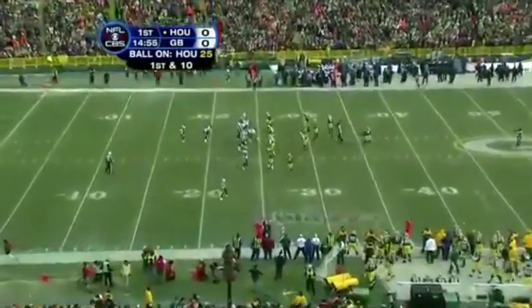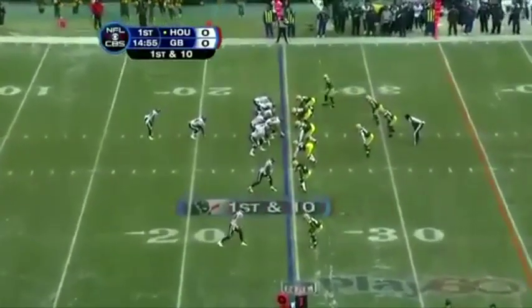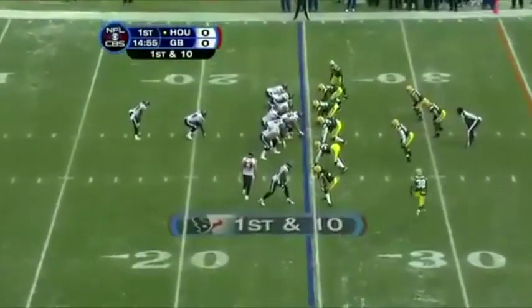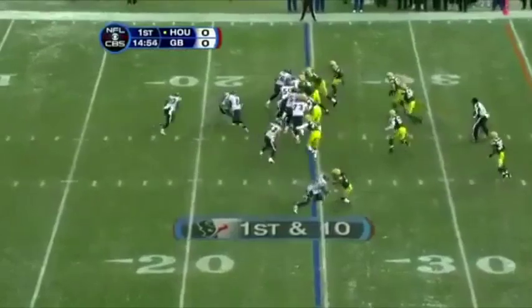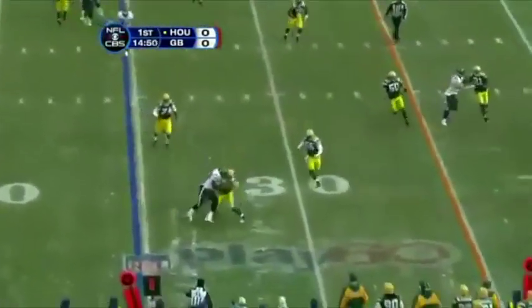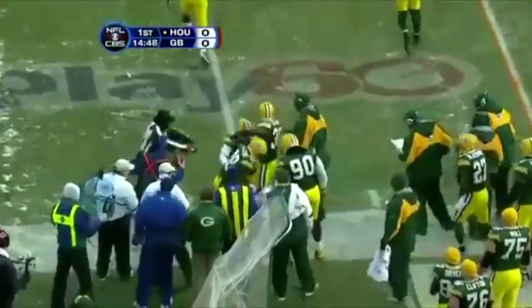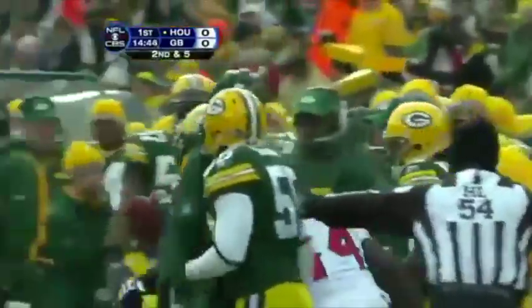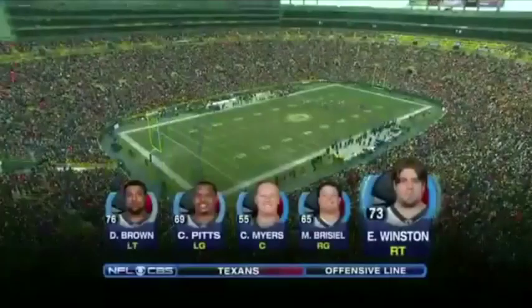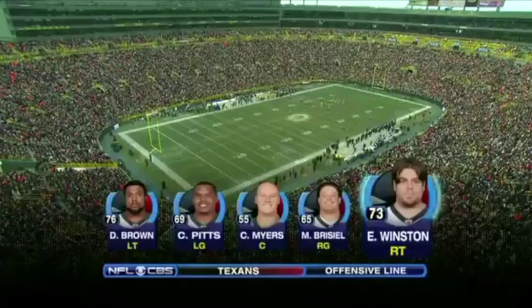First down and 10. Leach and Slayton line up in the I. Play fake, shot, rolling, dumps it off to his fullback, Leach. And Leach will gain 5 yards on the play as he's knocked out of bounds. Offensively for Houston, they rank 5th in the NFL, 5th in passing, 15th in rushing.